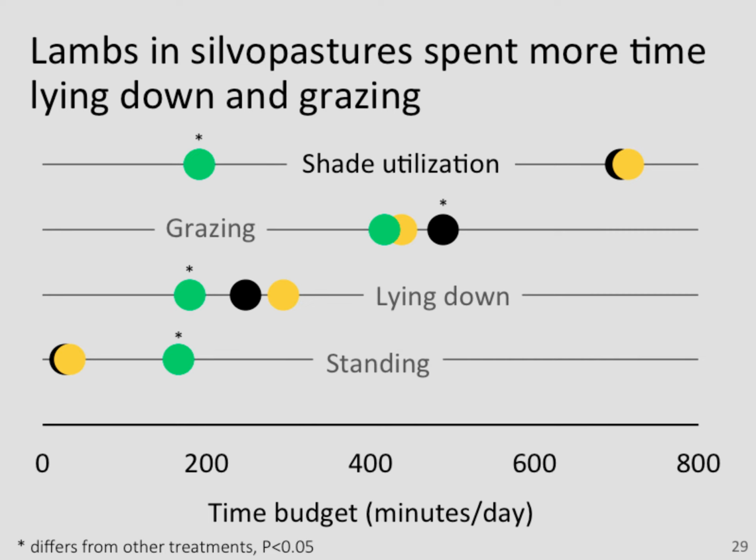Here's the behavior of the animals each day. And so the animals within the silvopastures, shown here, spend over 95% of the day in the shade. So if there was shade, they were in it. And if that shade moved, they would get up and they would follow it. They were very active in seeking out shade. The animals in the silvopastures also spent a little bit more time grazing, at least in the case of the black walnut silvopasture. And so that could be because of a lower forage canopy, or it could be due to more comfortable conditions that allowed them to graze more evenly throughout the day.